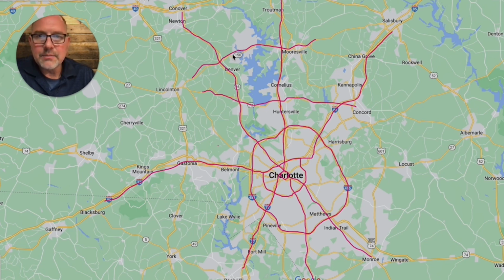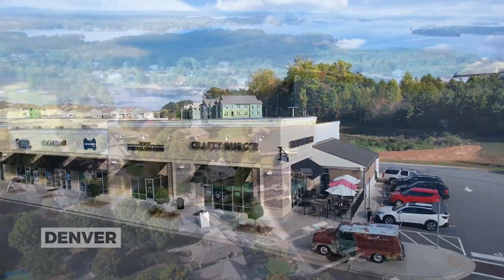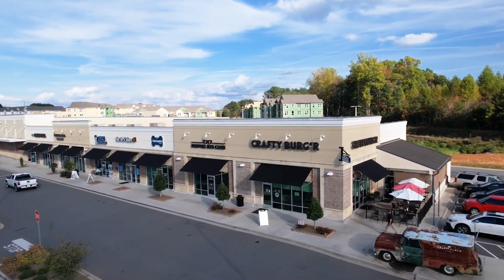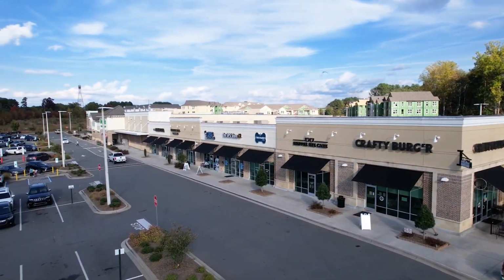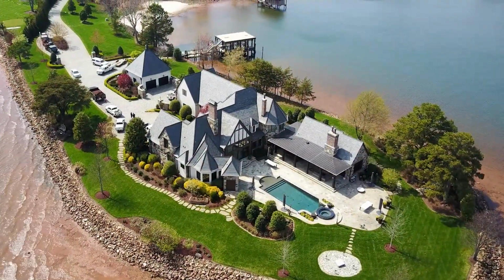Like I said, as you come across the lake on 150 and then shoot down 16, this is the Denver area. And Denver, as you can see, has a tremendous amount of Lake Norman shoreline on the west side of the lake. It doesn't have that I-77 convenience and all these popular towns, but there's quite a bit of development over here. There's a Walmart, there's plenty of different restaurants and growth within its own. So Denver is a really popular lake area as well.